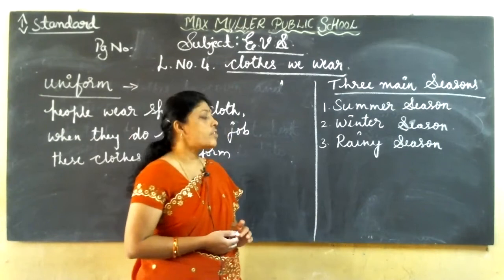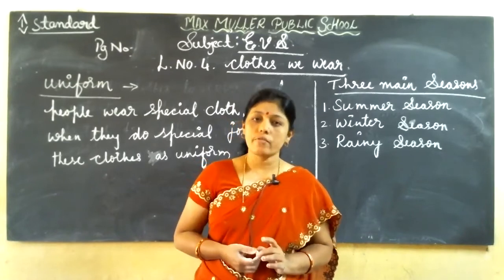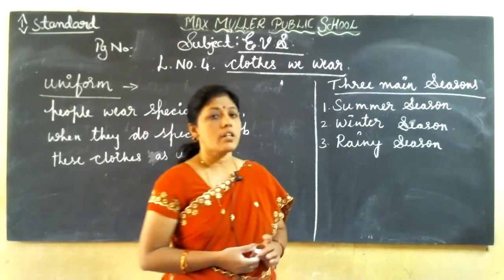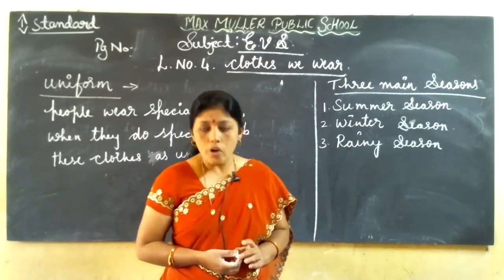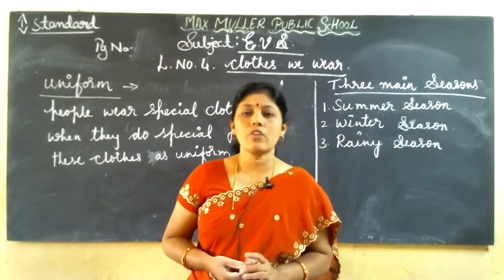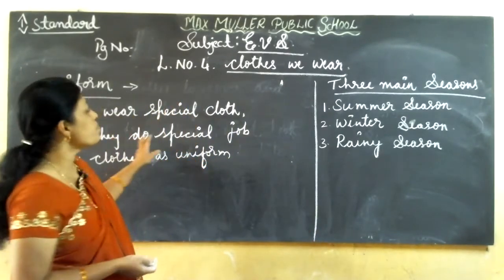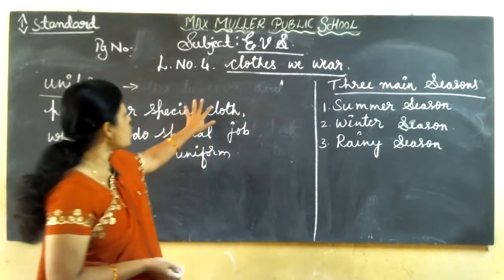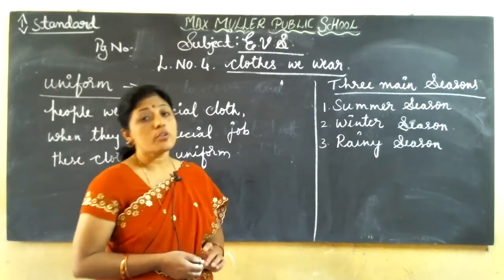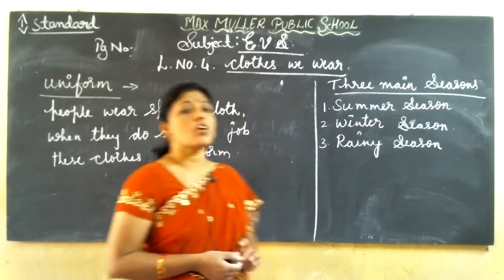In rainy season we wear raincoats and rain jackets, and we use umbrellas also. These are made from leather. We get leather from the skin of dead animals. And occasionally we also use some silk cloth. We get silk from silkworms. Some people do special jobs and wear special cloth. According to their cloth, we can identify which job they are doing. That we call uniform.